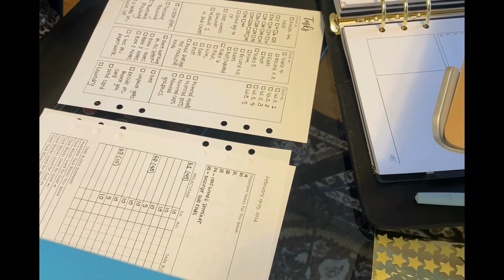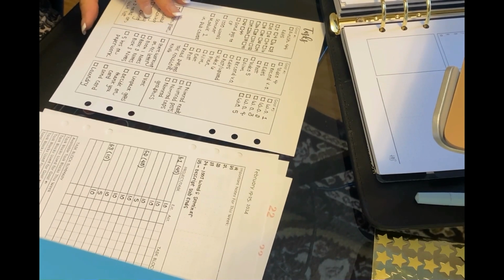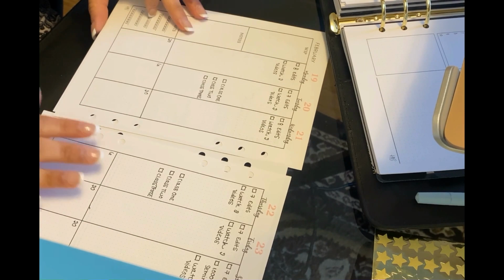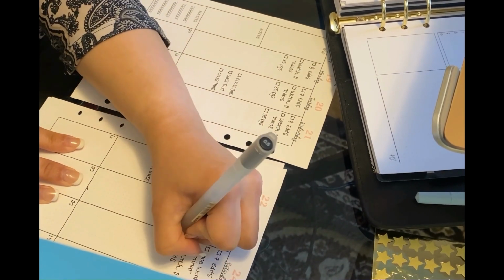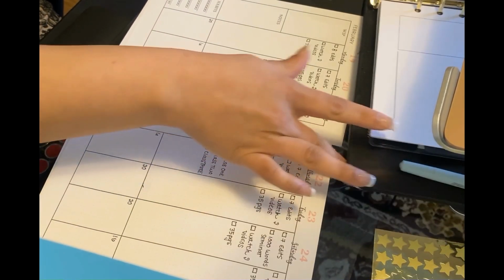And finally, the last incremental task that I will include is the 245 pages, and I will shoot for around 35 pages per day to that end. And that's about it when it comes to weekly planning.